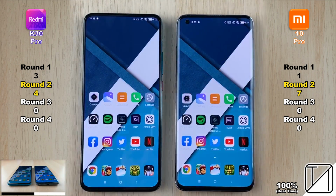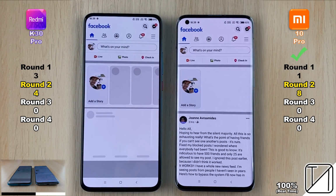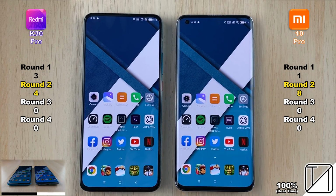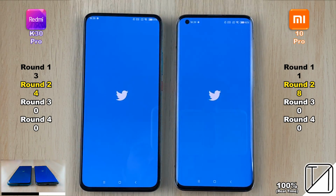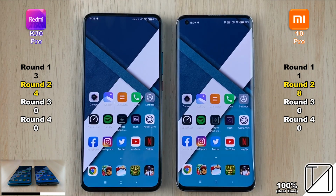As I was saying earlier, guys, I do not allocate a point if they are too close to call, or if there is just 1 or 2 milliseconds between the phones. Only if it is obvious, or if you can clearly see that the one phone opened things up around a second quicker. Instagram was too close to call over there. So far we have double points in round 2 for the Mi 10 Pro, as opposed to the K30 Pro with 4 points there, 8 points on the Mi 10 Pro.